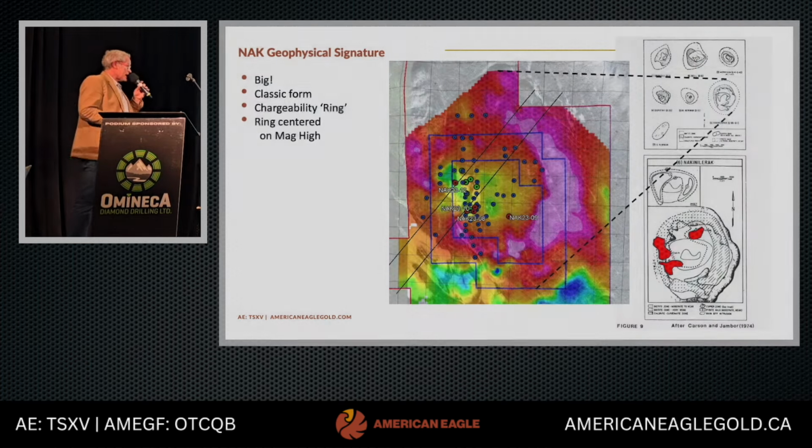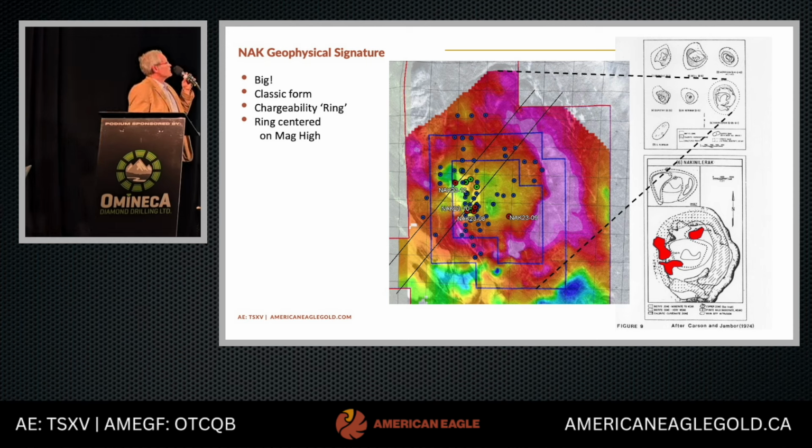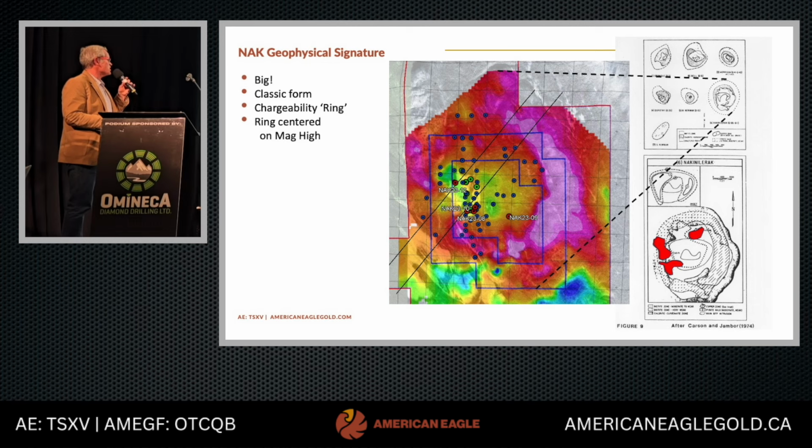Very good infrastructure. So NAC has been known for a long time, and I think one of the key things about it is, it's big, right? It has this classic chargeability high ring around it, pretty much all within our claim boundary. So it's big. You can see from this quite old paper by Carson and Jambour, I think in one of the CIM volumes, this is NAC, shown up at the top here, in comparison to some of the other deposits in the area, two of which were mines, Granisle and Bell, a little bit to the south. I think Morrison is in there, and a few others in the Eocene belt. So it's got a big signature, and it looks like it's pretty much all there, not hugely offset. So we should be able to advance something here.